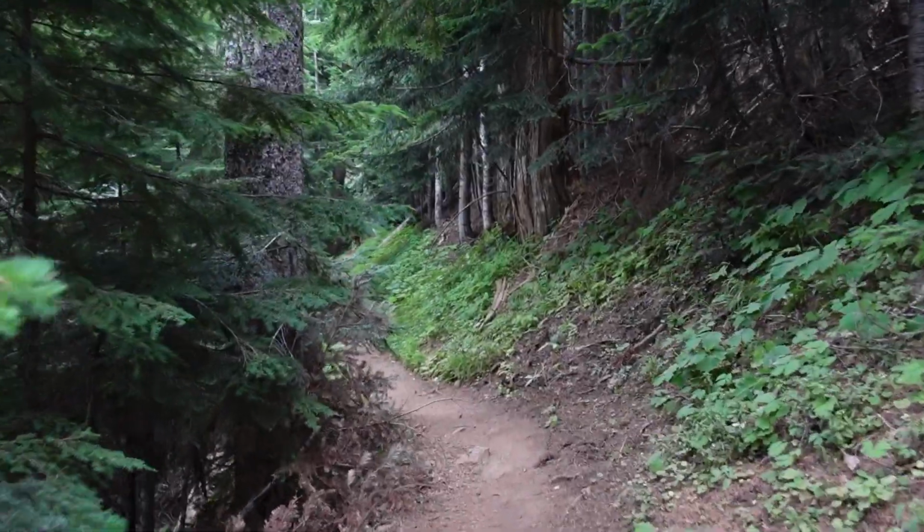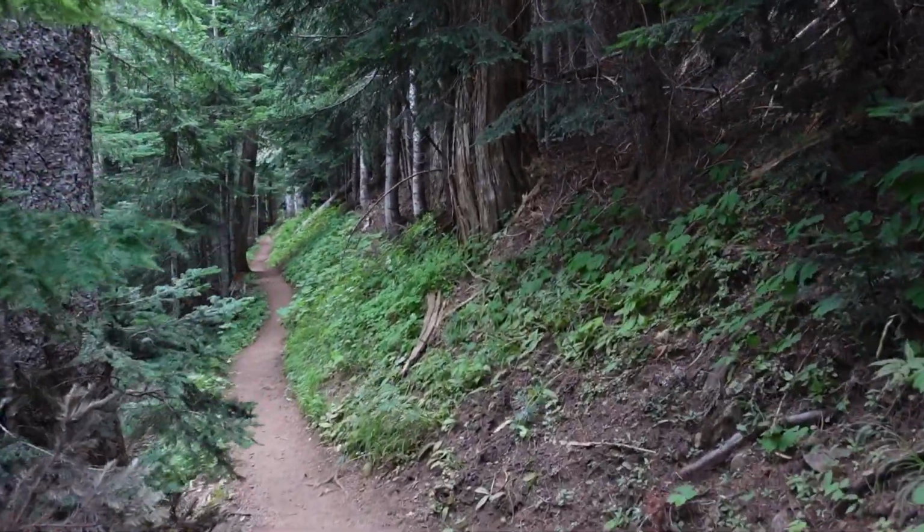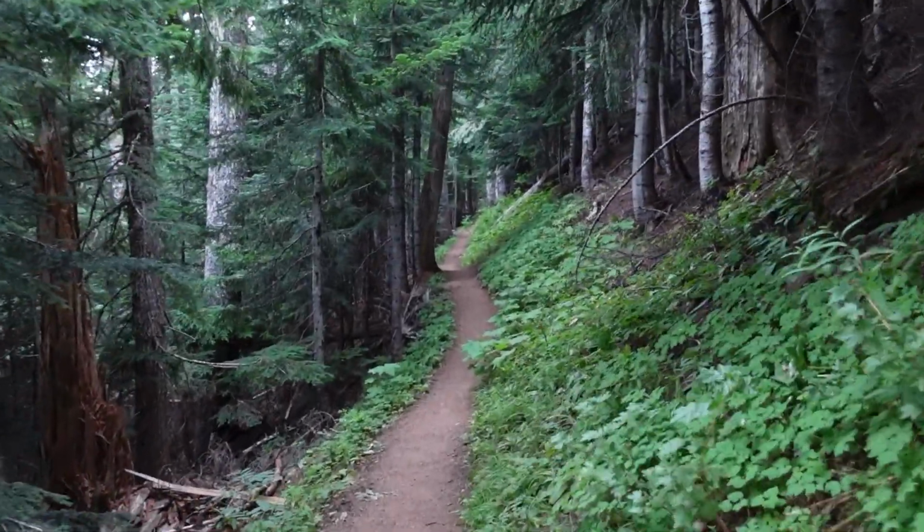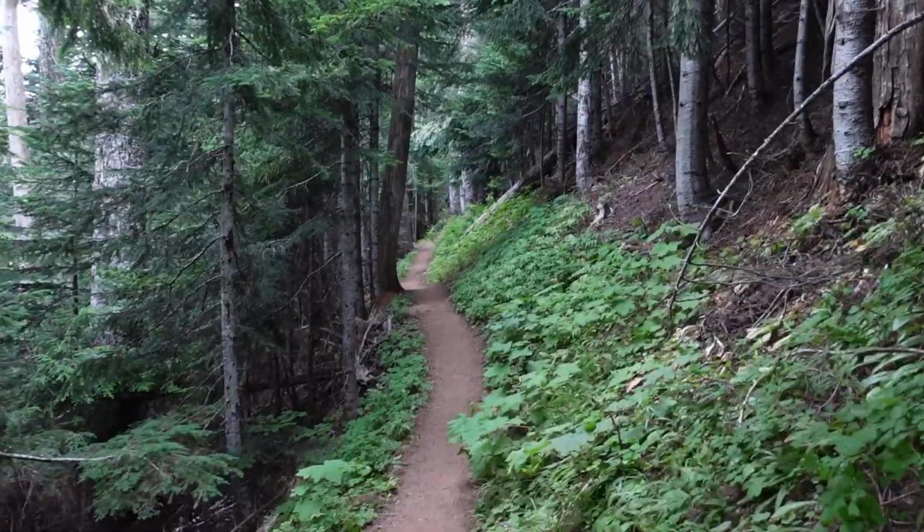I think we're finally at the top, done with all the uphills. And from here, I got about 2 miles left, steep downhill, all the way to Lolo Pass.